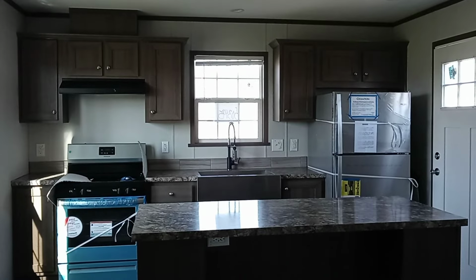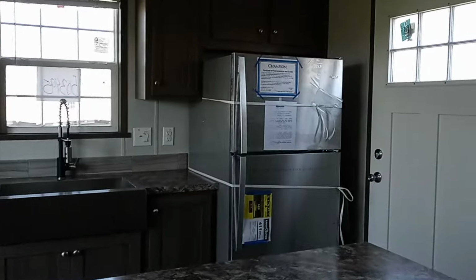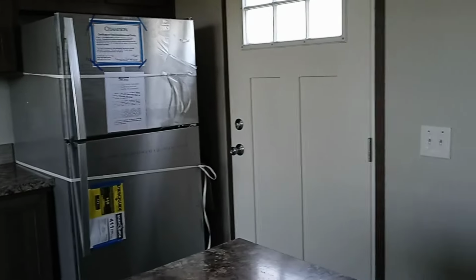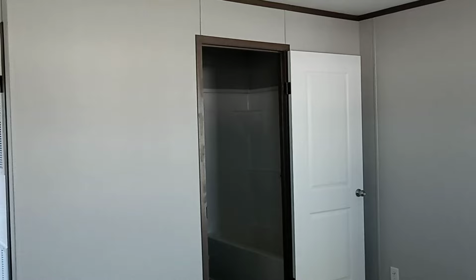This home is in the lower 40s. So people go out, they drop $80,000, $90,000, $100,000 on an RV. Why not get one of these cute little houses and put it in a permanent spot in an RV park?